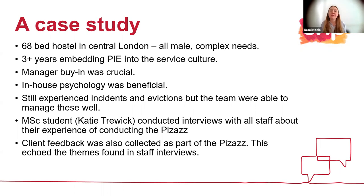The other thing that we were very lucky to have was a master's student who was doing forensic and clinical psychology. And she came to do her placement with me and she did her dissertation. So the topic of her dissertation was around staff experiences of conducting the PIZAZZ, this self-assessment tool that we did together. She interviewed everyone at the hostel. And in the next few slides, I'm going to run through her findings, her themes. So she found four main themes that came out. And what was interesting is some of them were about the PIZAZZ, but actually a lot of the content of the interview was more about PIE in general.